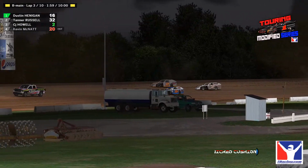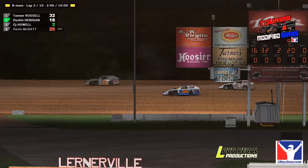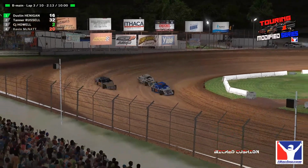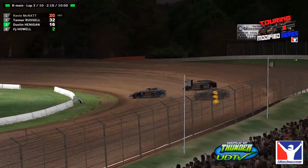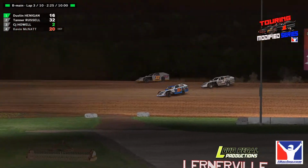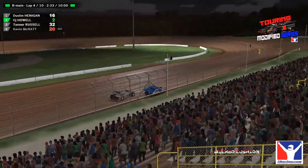Looks like lights are out on the pace truck. Here we go. Back to green flag action. Green flag is out. McNatt, well, he's done. Side by side through 1 and 2. Russell on the outside now looks for the lead from Dustin Hennigan. Oh, look out, Tanner Russell off the edge of the racetrack. Won't be the only time we see that tonight from some drivers. Again, like I said, very, very easy to do.